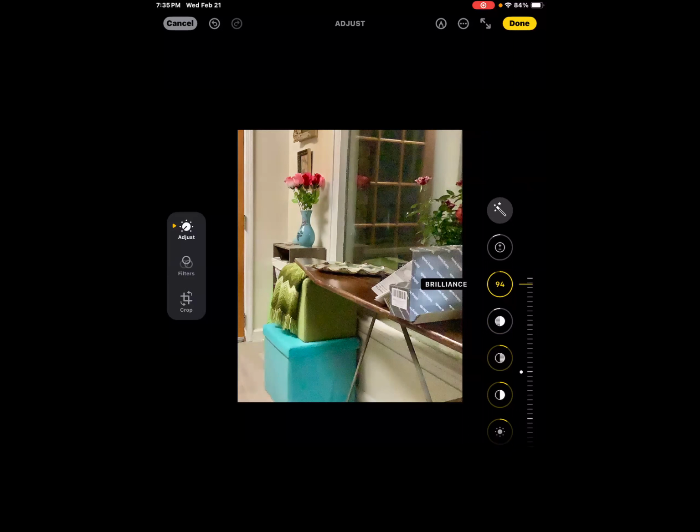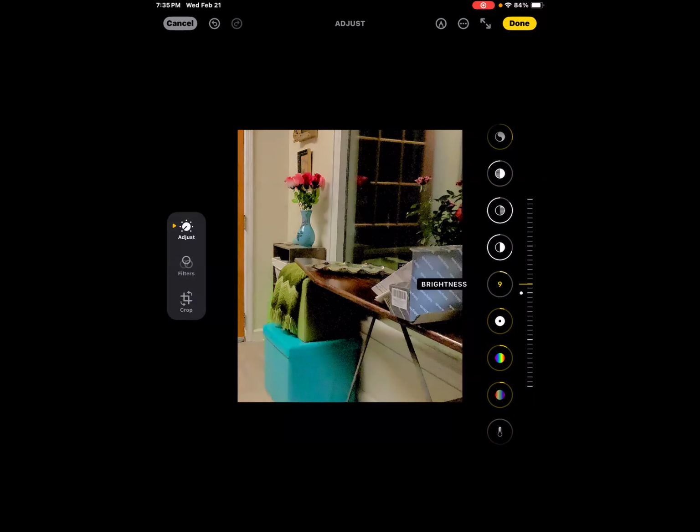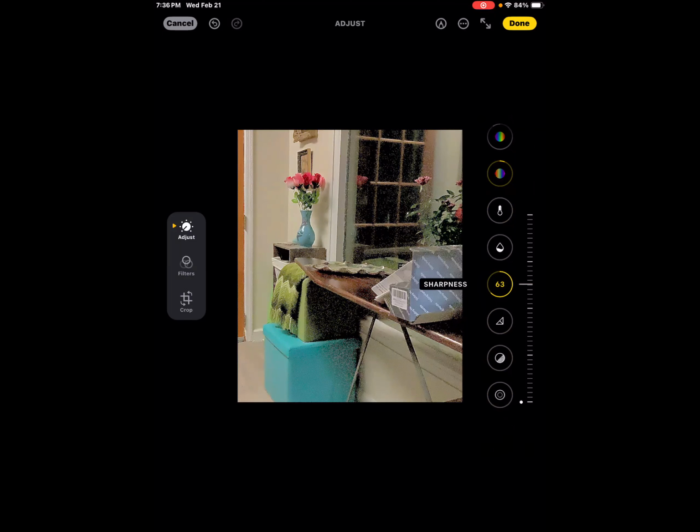So a lot of those filters, you can create your own style. Brilliance, highlights, shadows, contrast. I'm just going to go through brightness, black point, so you can see it goes into darker areas, color saturation, and then like you can go on. There's a variety here. So you can do some artistic effects to your pictures using the adjust button there. Okay. So I'm going to cancel this.